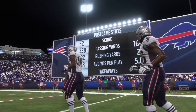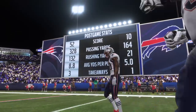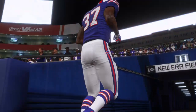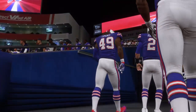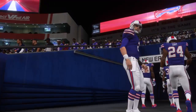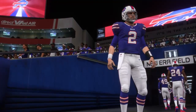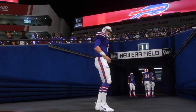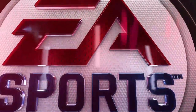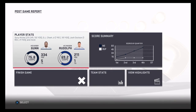So for the Pats, their good start continues as they get their record up to 4-2. And they'll head back home next week to take on the Baltimore Ravens. Meanwhile, for Buffalo, they can't quite seem to turn things around as they fall into 2-4 now on the year. And now they'll head to the bye week as they'll be back in action in Week 8.